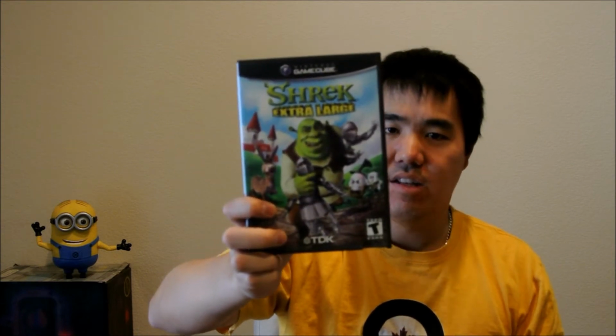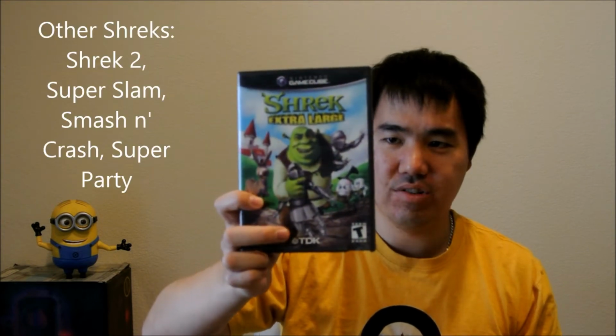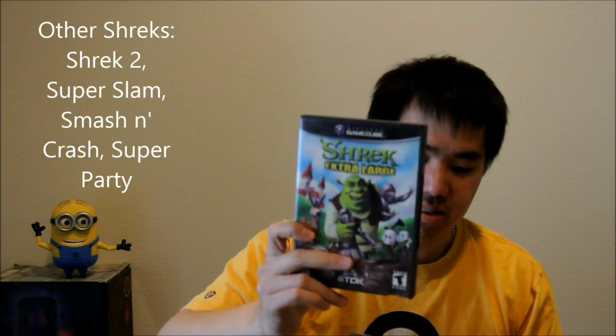Like I said, I went there the second time around, and they did have more games. So I got three more games for $3 apiece, because they were for the older consoles. Shrek Extra Large, probably not even worth the $3. I just picked it up because I've seen the other Shrek games, but I've never seen the Extra Large, so I thought I'd give it a shot.